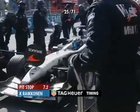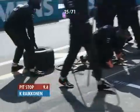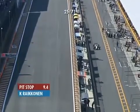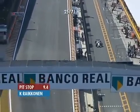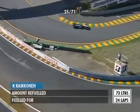Now a scrubbed set of Michelins going on board. The fuel hose, 9.4 seconds. This could get him out ahead of David Coulthard. Yes, 0.6 of a second faster than Coulthard. So as he makes his way down the pits, so slow, but that's the mandatory speed limit, 50 miles an hour, 80 k's per hour.